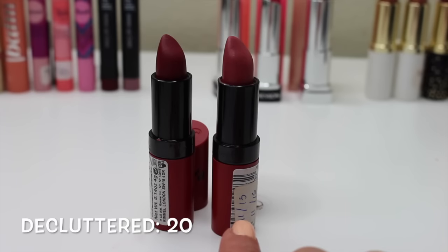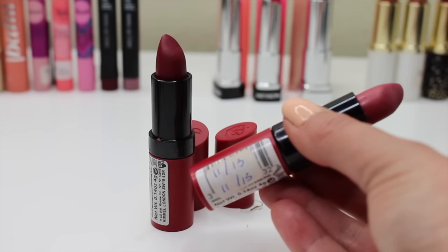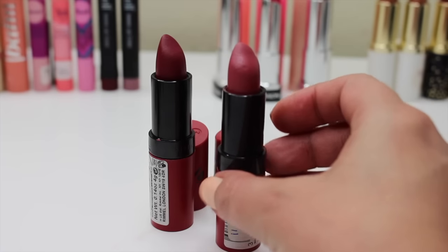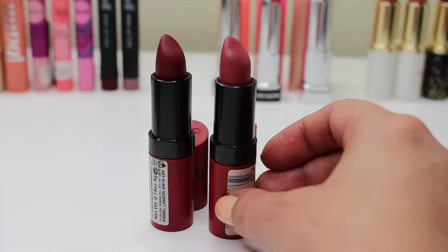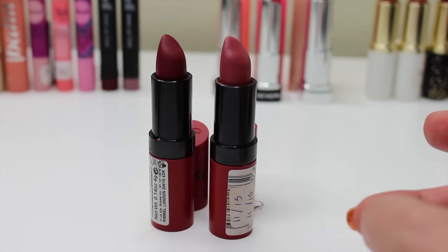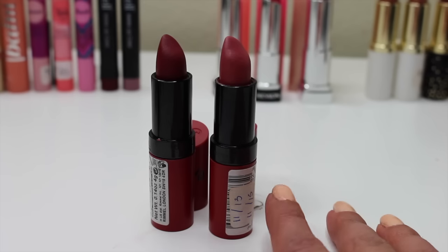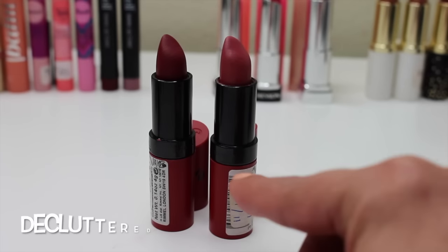Now the next two are from Rimmel, and if you guys can see on my little sticker here, it says that I got this in 2013 and it expired in 2015. And while I do think that there are some makeup products that you can revive and can last pretty much a lifetime, even though it does have an expiration date on it, I don't feel like lipstick is one of those, especially since you are eating with your lipstick. So I don't want to be eating expired products. So I'm going to toss both of these guys.